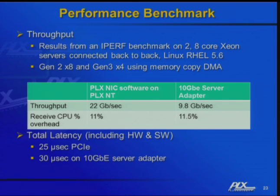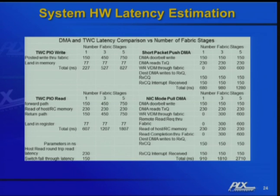The PCI Express was marginally faster. And of course, with the new hardware we're talking about here, we'll get lower latency, especially using RDMA. Now here's a system hardware latency chart. Let me take a look at it and see how readable it is. It shows several different ways of doing a transfer through the fabric.